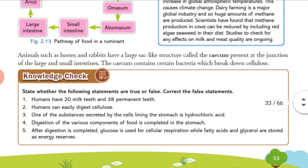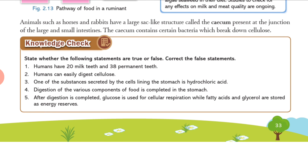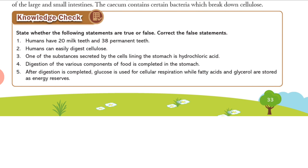Now, humans have 28 milk teeth and 38 permanent teeth. Is it correct? It is the false statement. Okay, this is your task to do. Humans can digest cellulose easily. No, it is false. Correct these statements also. One of the substances secreted by cells lining the stomach is hydrochloric acid. Yes, it is true. After digestion is completed, glucose is used for cellular respiration while fatty acids and glycerol are stored as energy reserves. Cross check whether the statement is true or false and then answer accordingly.